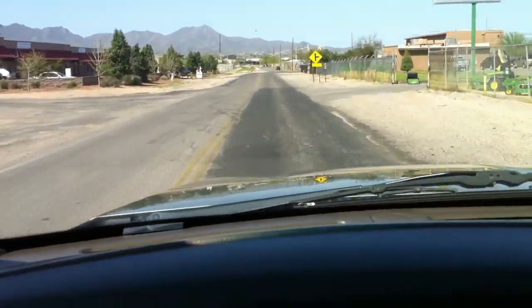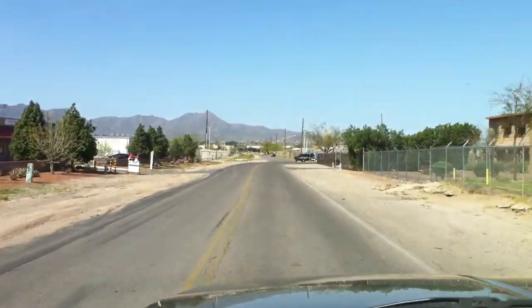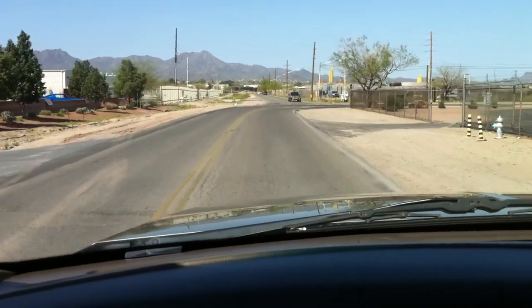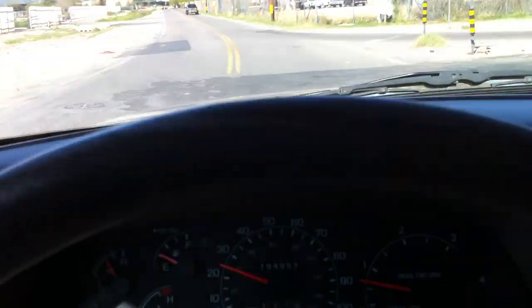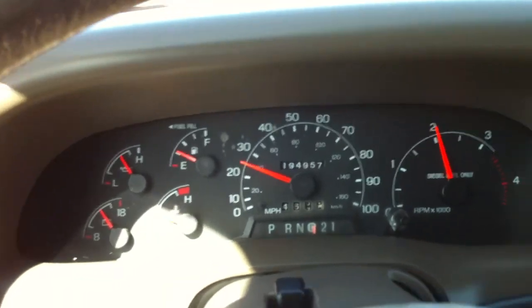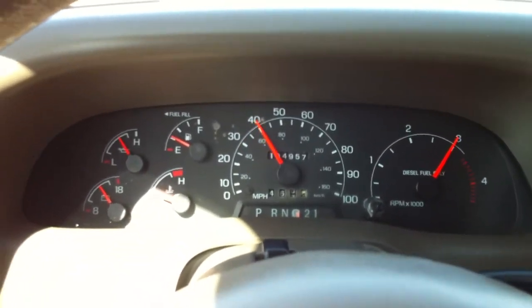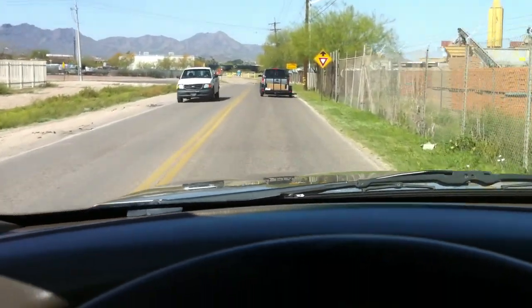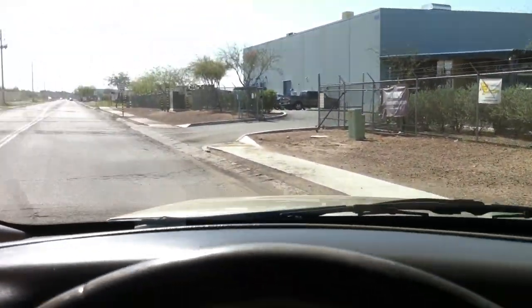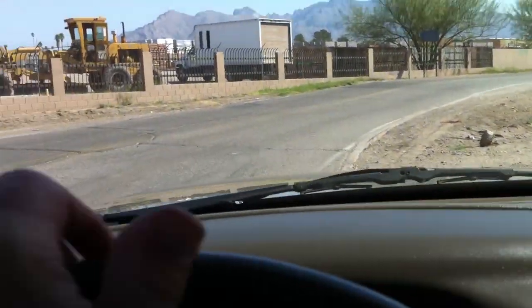Let's see. I'll give it some gas here in a second when I get a little clearer path. No one in my way. We'll get the turbo going and the whole bit. Alright. Here we go. Okay, that runs great. Very smooth, no vibrations. Exactly what you're looking for in a 7.3 turbo diesel. It actually is a little bit quicker than most. Maybe due to the airbox, better airflow, I don't know. But it seems a little quicker than most 7.3s.